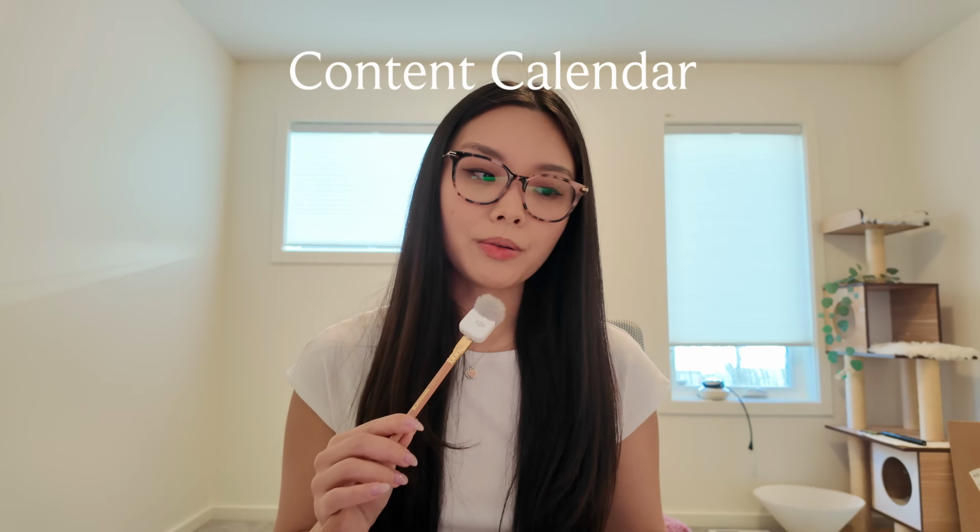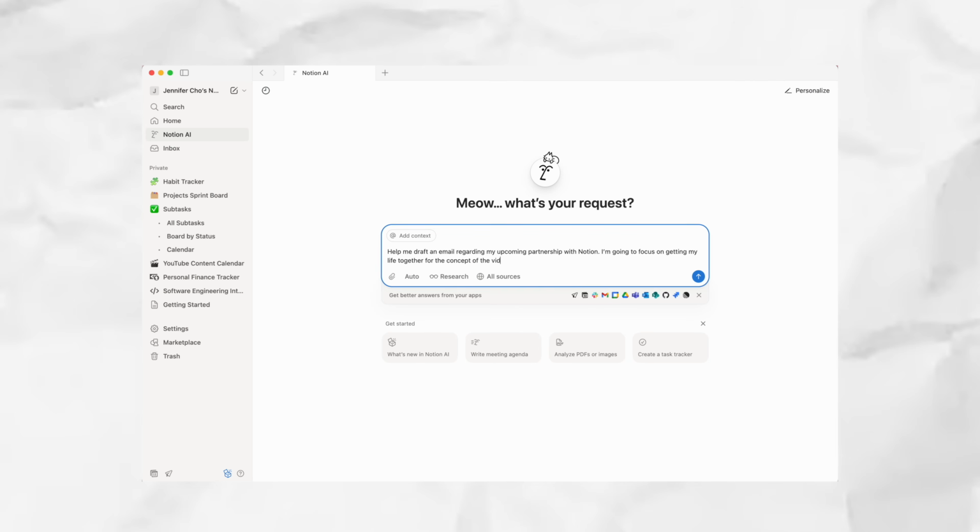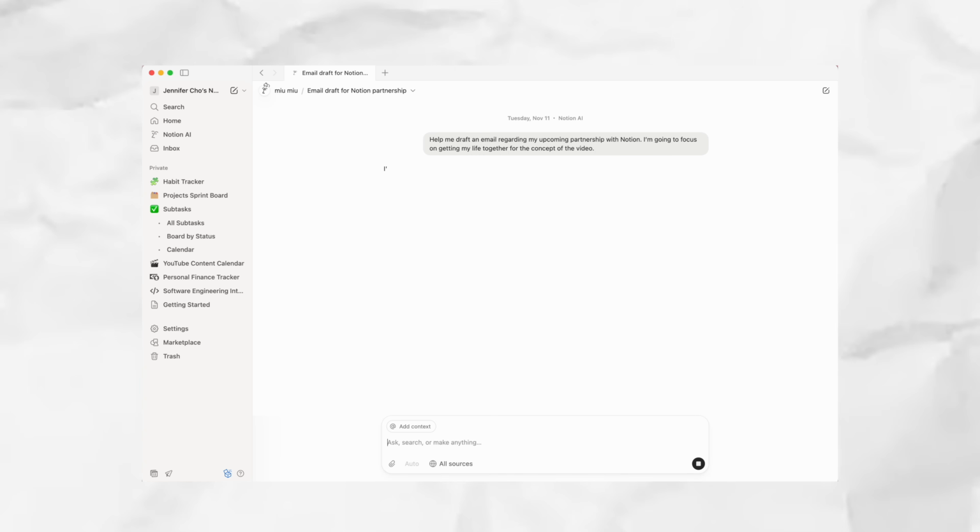I honestly never used any sort of planning mechanism for my content, but given that things just get a lot busier these days, I just wanted something to have on my priority list, especially if it's brand related content. And what I really love about Notion is that it could help me draft emails or summarize my scripts that I'm working on right in my workspace itself.